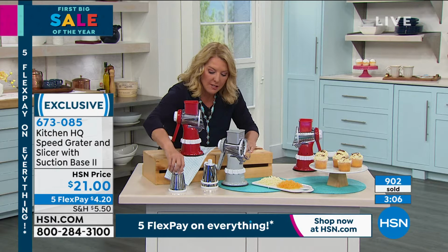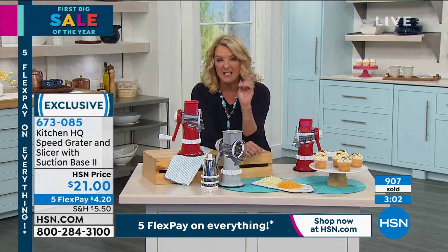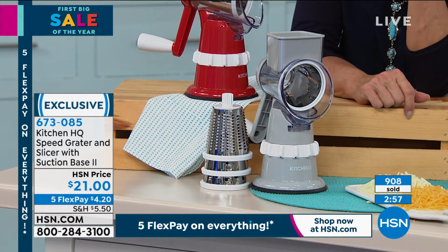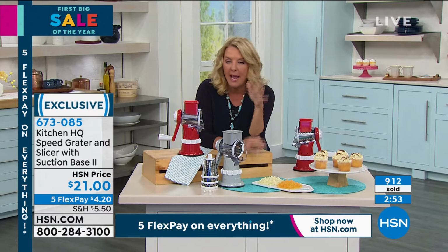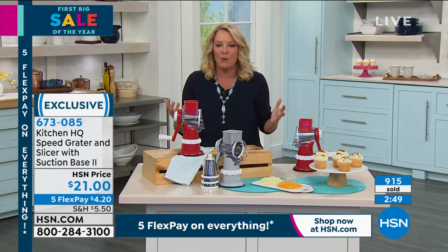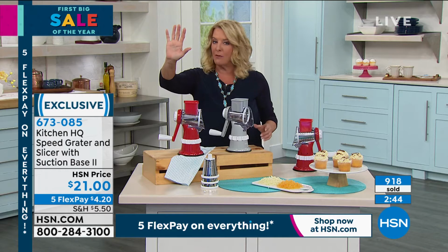So if you want, watch this. This is how I store mine, guys. Look at how little, and I am telling you, it is a mini little miracle in your kitchen. You will prep faster, cook faster, and eat sooner because you're not spending all that time hand chopping everything or using that old grater. Who uses an old grater anymore when you don't have to? This is one of the best investments I promise you ever make in your kitchen.